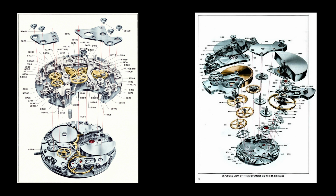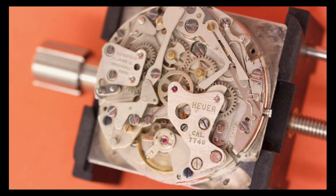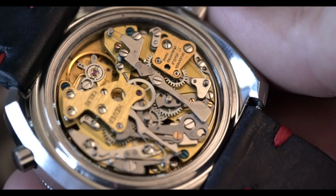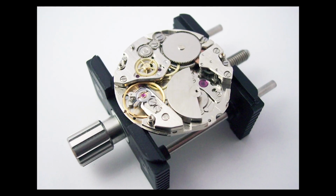The Heuer Calculator was available with the Heuer Caliber 12 and Caliber 15 automatic movements, as well as a single manual wind option. The watch that I'm talking about today features a Cal 12 automatic self-winding movement, which also leverages a micro rotor, which is really, really cool. So even though the watch is beefy, there is some horological hotness.